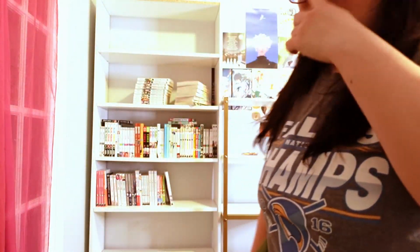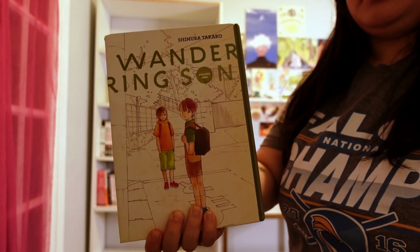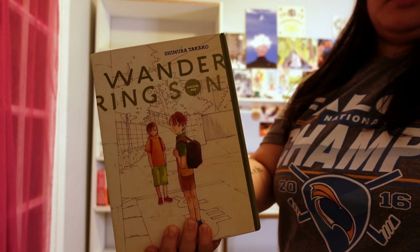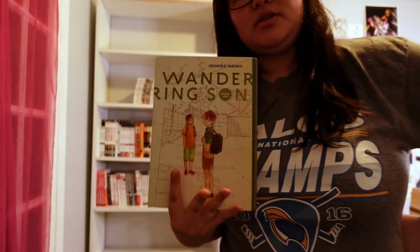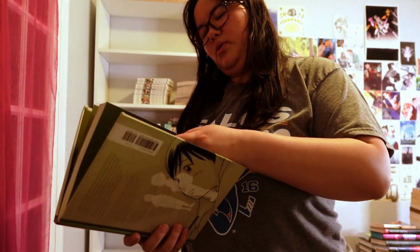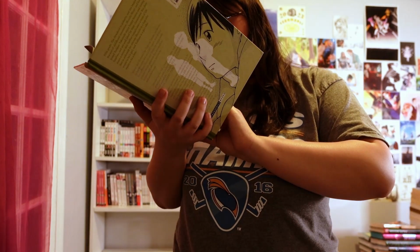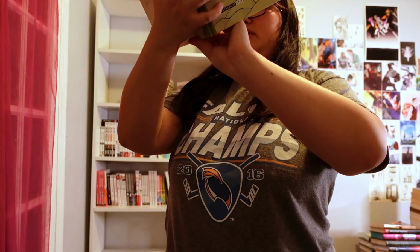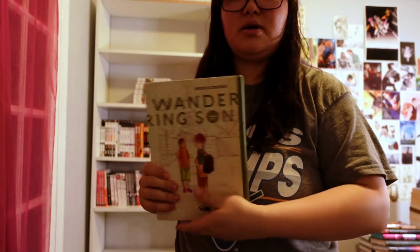Show this off since I'm almost done. This is Wandering Sun, a manga that is about two middle school students on a journey of self-discovery regarding gender. This is kind of an oldie but a goodie at this point. It's out of print now. This edition came out I think in 2015 it says here, but it was originally published in 2003.